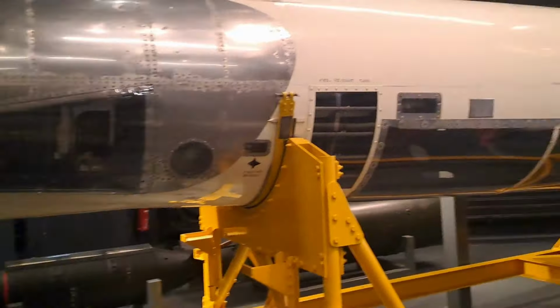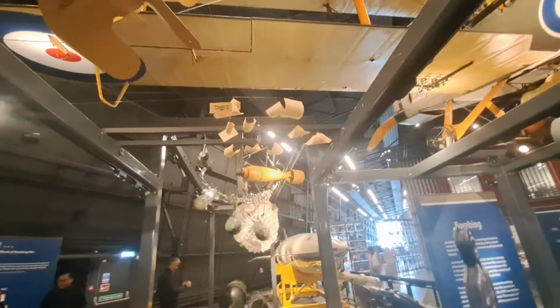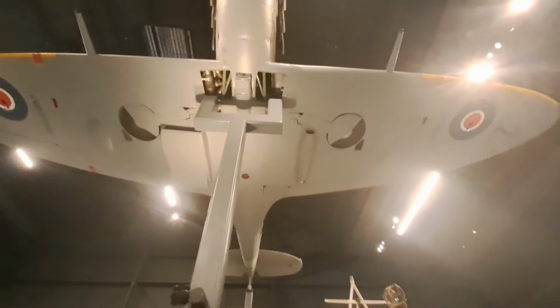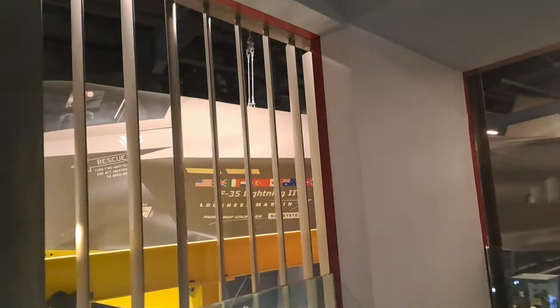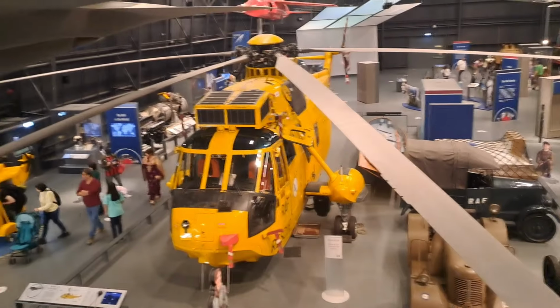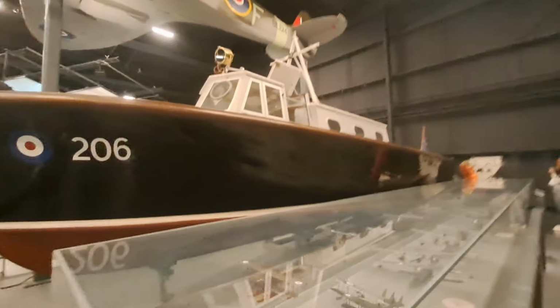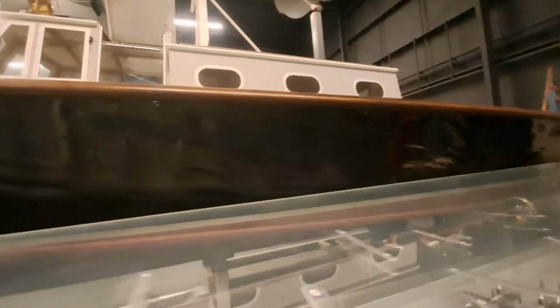These are all different bombs and missiles. More older bombs here. The most recognisable aircraft in the RAF history, the Supermarine Spitfire. Suspended from the ceiling here, there's a Lockheed Martin F-35 in RAF markings, but it also has at the front all the countries that took part in it. Best view of the Sea King and its child, showing the Marine branch of the Royal Air Force, which I don't know if they still have.